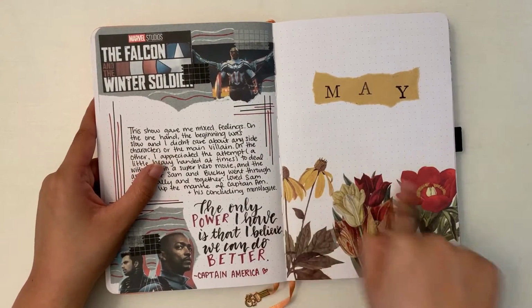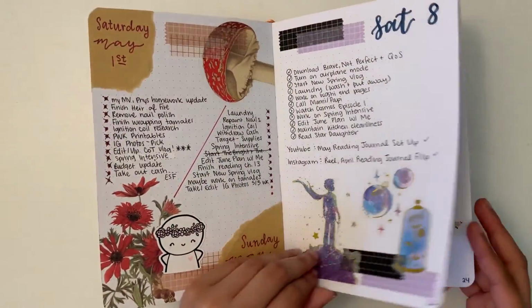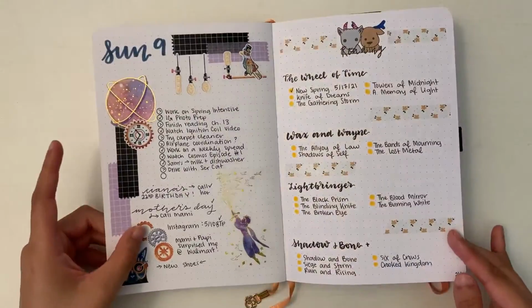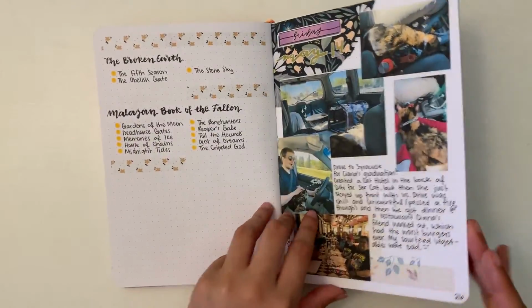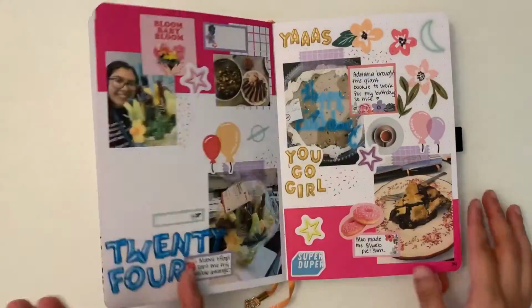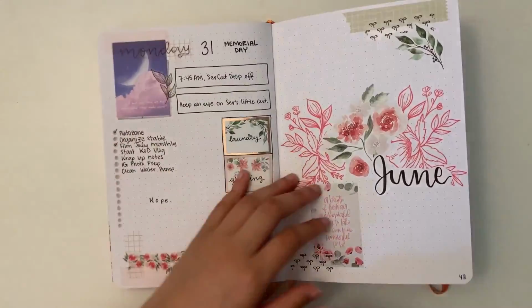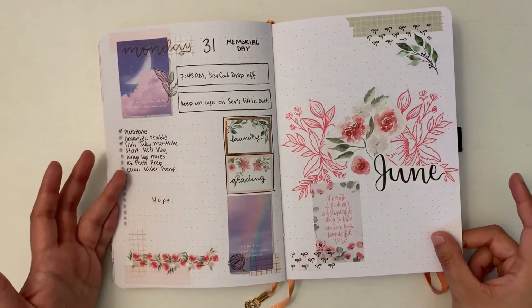separated by a quick monthly cover page for May. And we get into the same kinds of stuff. No themes, no full setups, just dailies as I need them, collections as I need them, memory keeping as I want to do it. Then we've got another cover page for June, and in June I didn't really use it, right?